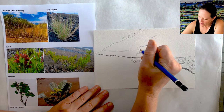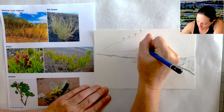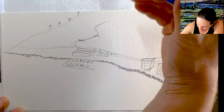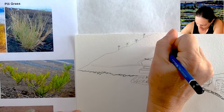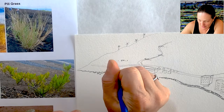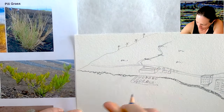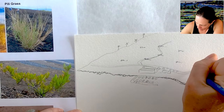Now, I've got this road here. What if we said no one's driving up this road anymore? Let's plant some grass across it. Because when we plant grass across like that, it stops the rain coming down. It doesn't rain over here very often. But when it does, oh my goodness, it comes down so hard. And all of that dirt ends up down here in the ocean. So I'm choosing, where am I going to plant grass?